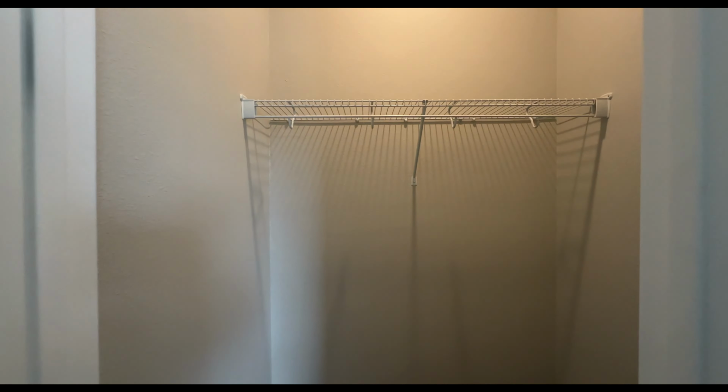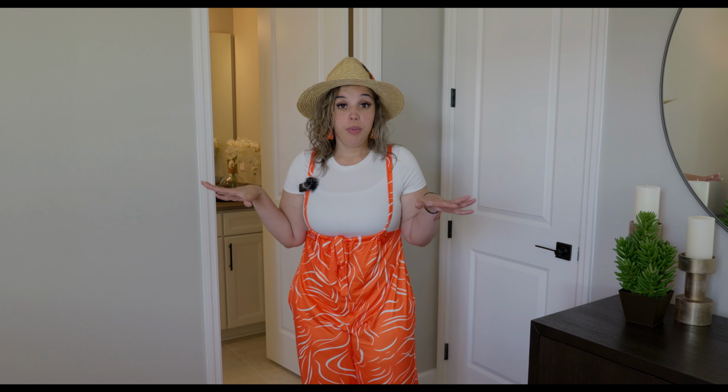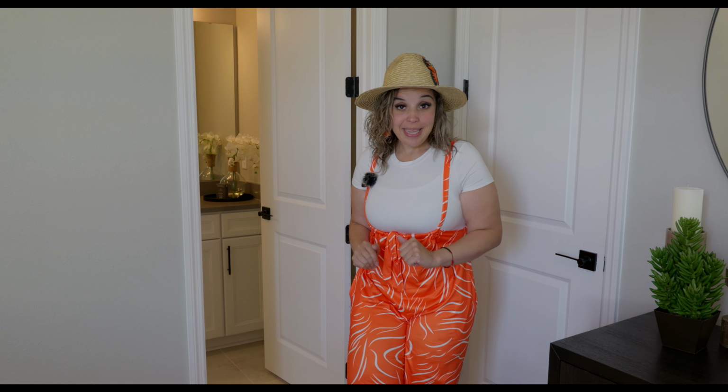So I think this would be perfect for either the oldest child, right? Or if your parents are staying with you, if your in-laws are staying with you, I think this would be great because it gives you a sense of privacy because you have your own bathroom and you have a walk-in closet. Nobody's gonna be mad at that, right?